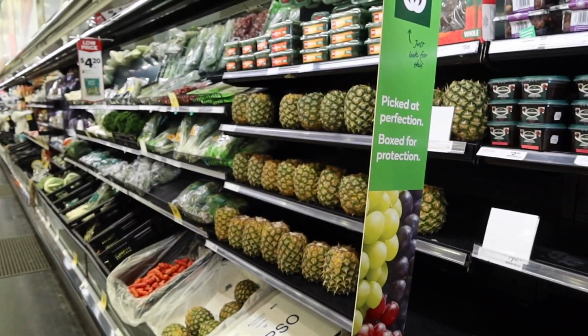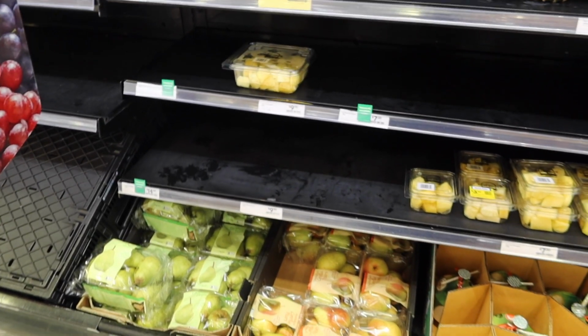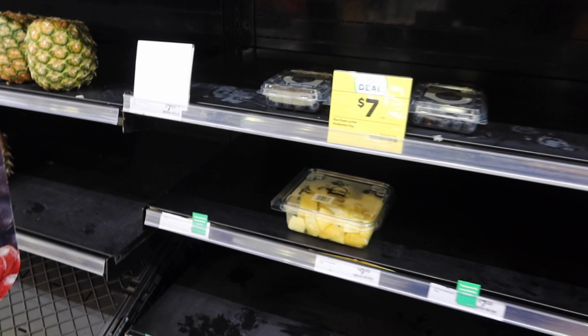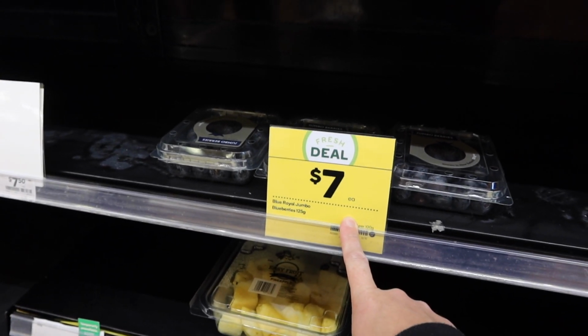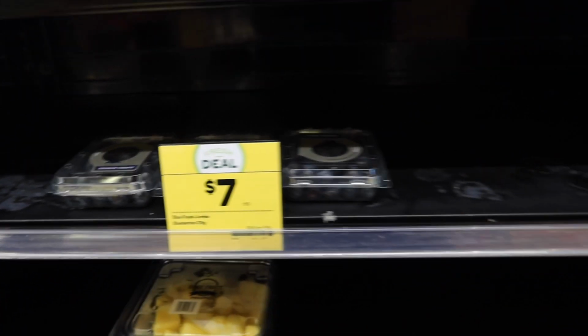So we're in Countdown. First things first, we're getting some fruit. Fruit is expensive, for example most of the berries are gone, but usually blueberries are around $9 at the moment, which is about £4.50.